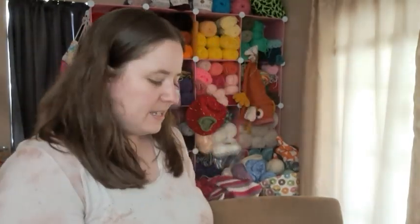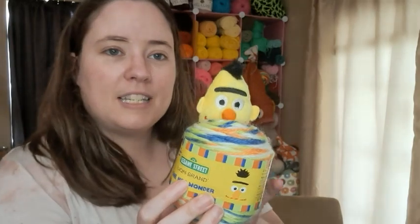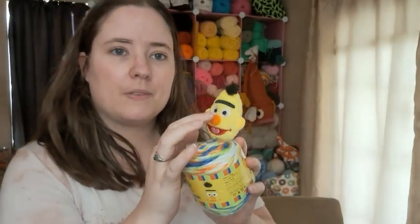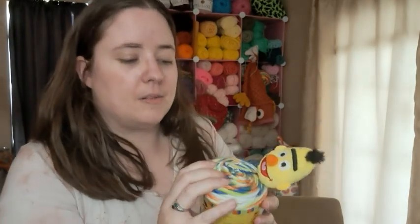So first I'm seeing some of these little Sesame Street. I got some more of these. They're back there, you can't see them, they're behind other yarn. But I got some gifted by two other people, and I didn't know what I was going to do with them. You know, my cats or something. But now that I got more of these, I might do more.